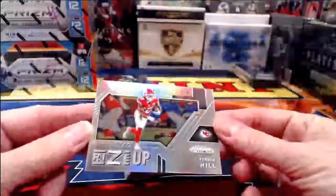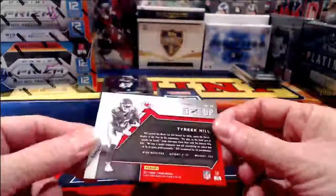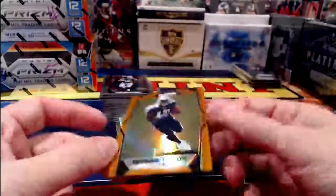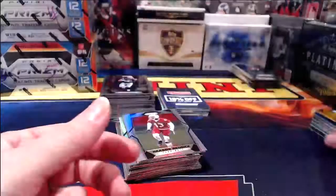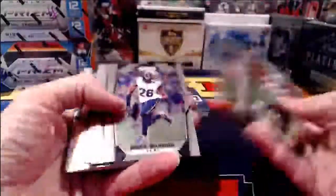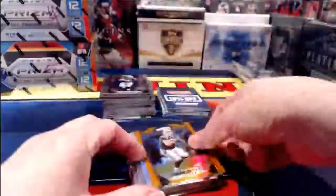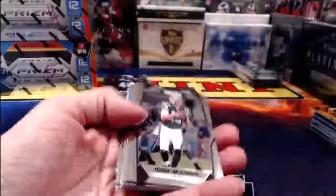There's a little Tyreek Hill rise up for the Chiefs. Taywan Taylor for the Titans to $2.75. Hassan Reddick, Mike Williams, Duke Johnson, Khalil Mack. Greg Olsen to $2.75 for the Panthers. Adam Shaheen, Mitch Trubisky, Jordan Howard, Josh McCown.